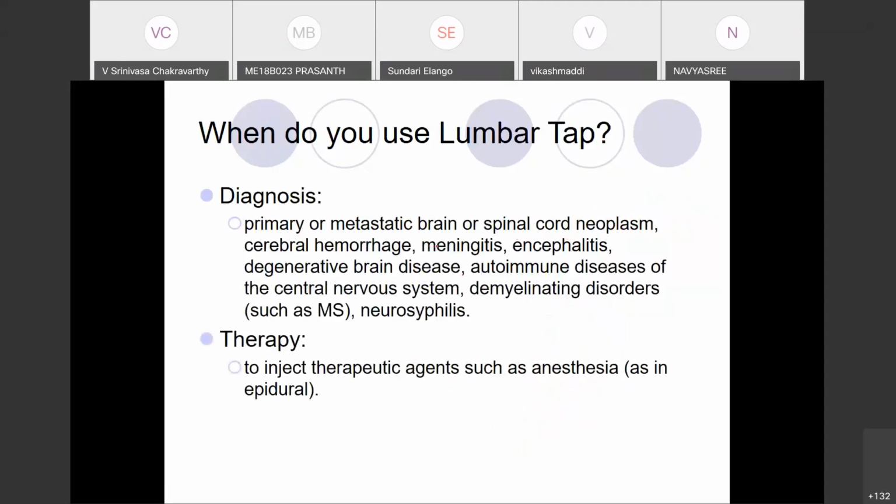So those are the two uses that you can offer this lumbar tap. You can take out a little bit of CSF and study it to see if there is, for example, a neoplasm, some kind of cancer, a spinal cord cancer, some loose cells floating around in CSF. Or cerebral hemorrhage, right? Hemorrhage is basically a rupture of blood vessels in the brain. If that happens, the leaking blood, those cells will enter the CSF circulation, and you should be able to pick them up in the lumbar tap. So you know that there is hemorrhage going on in the brain. If you find blood in the CSF, that is bad news.